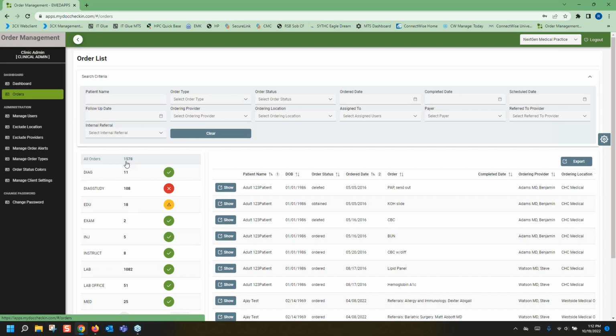I currently have 1,578 orders in my NextGen system, and this is the different ACT classes that they break down to. Now, at class, if you're someone that's in the tables and do a little maybe template editing, document building, that term's going to be familiar to you. That means it's the type of order. It's called an at class in NextGen.